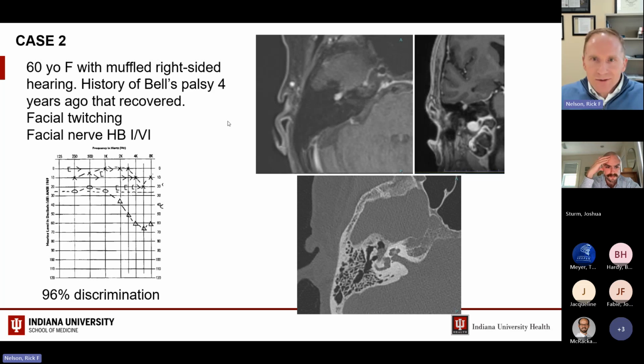And this is her MRI, which shows this enhancing lesion in the proximal tympanic segment, both on the axial and then also on the coronal to the right. And then the CT shows it abutting the head of the malleus and the incus, and that soft tissue lesion. So it's right within the facial nerve, and so this appears to be a facial nerve schwannoma. The CT does not show any calcifications within the lesion, so it's unlikely to be a facial nerve hemangioma.